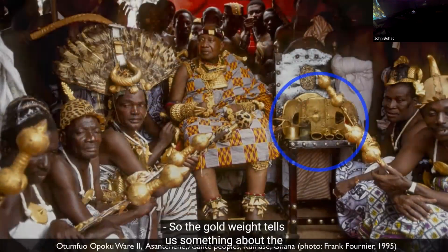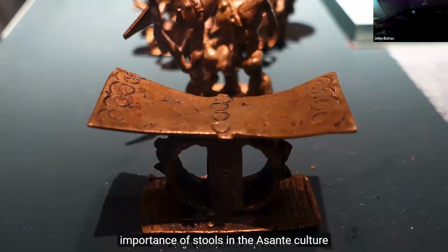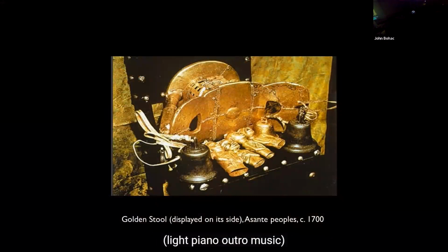So the gold weight tells us something about the importance of stools in the Ashanti culture, but also about a personal energy that over the course of our lives, the objects that we use become imbued with. That helps us to understand why the Ashanti people say the golden stool is the soul of the Ashanti nation.